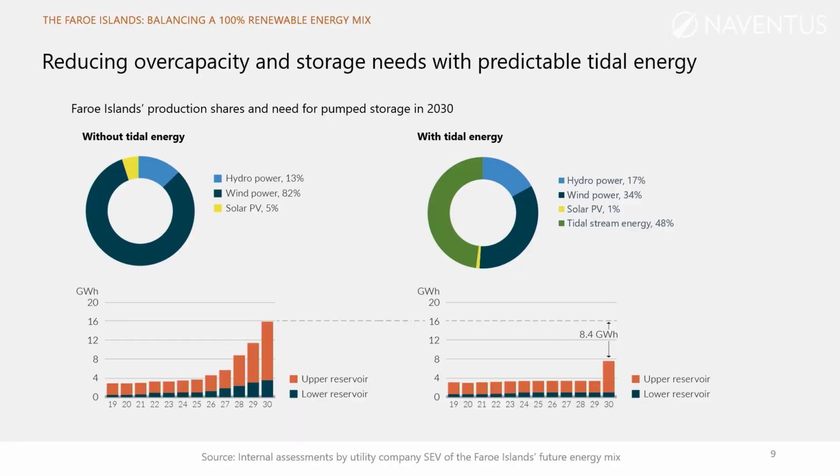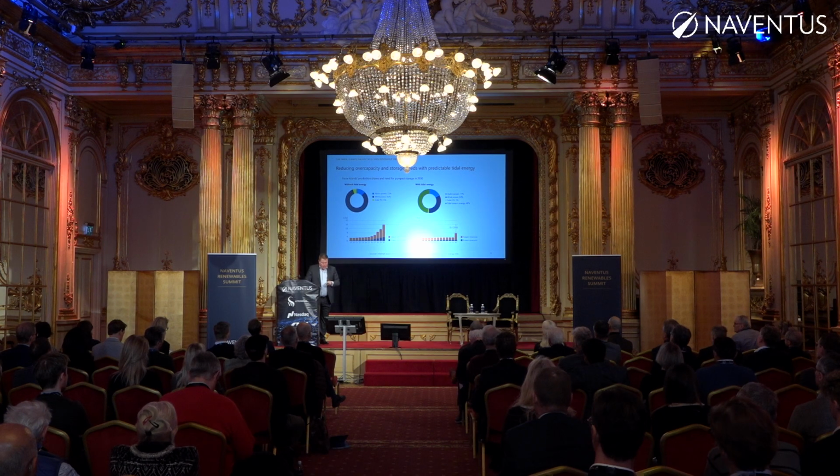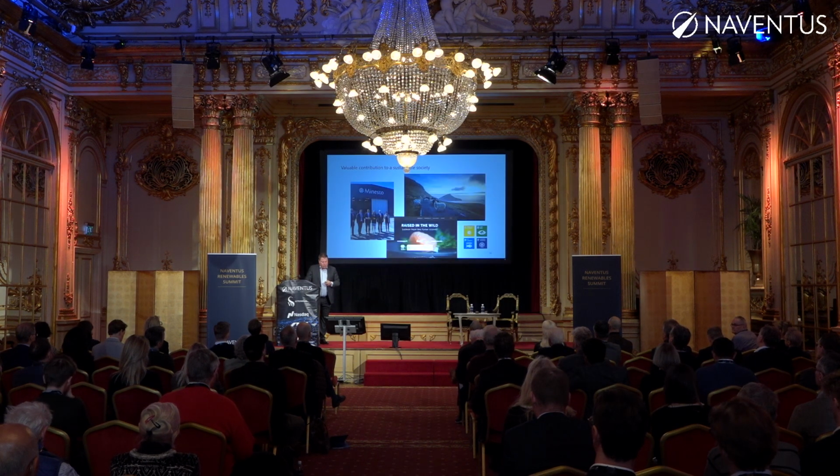The case that is sort of the breakthrough case for us is the Faroe Island case. And you can see a comparison. I will not go into details, but that is a wind scenario and a wind and tidal scenario, how to reach 100% renewable energy system, which is their goal. And the cost of storage in the wind scenario is higher than the cost of populating the fjords with our systems. So we have a cost-effective solution, less material used, and a stable system where storage doesn't have to be built to any extent at all, basically. So this is the reason why we're there, and this makes us sort of a dominant resource in the Faroes.